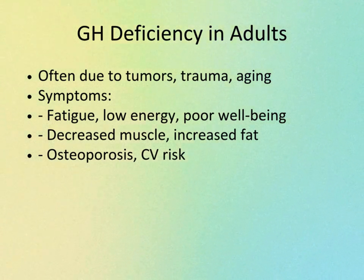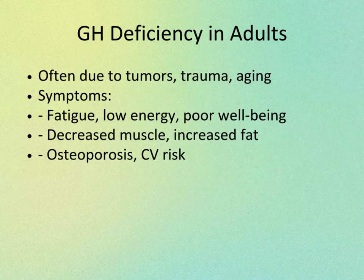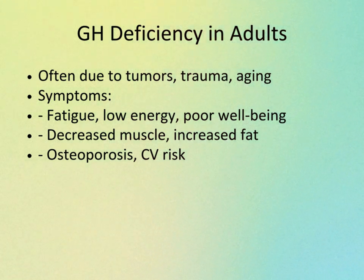Symptoms in adults. Fatigue, low energy, and social withdrawal. Loss of motivation, poor sense of well-being. Reduced muscle mass, increased fat mass, especially abdominal.